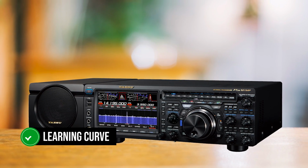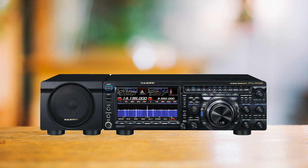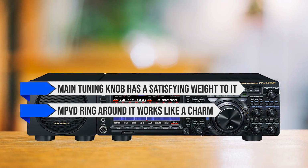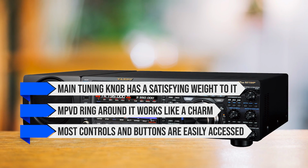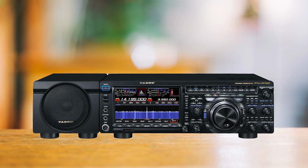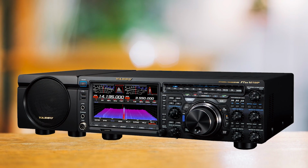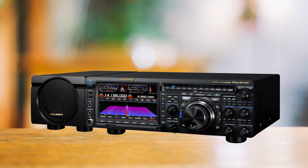There is a learning curve here, but the controls on this radio are a pleasure to work, or even explore. The main tuning knob has a satisfying weight to it, and the MPVD ring around it works like a charm. Most controls and buttons are easily accessed and are quick to action. Overall, this is a great radio and is a delight to use for anyone. It's especially useful for those who enjoy contests and might find that the higher power output gives them a slight edge.